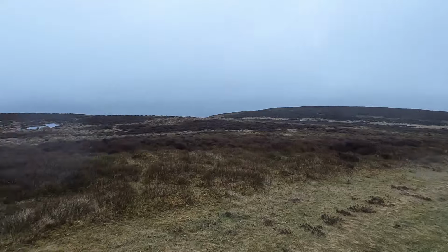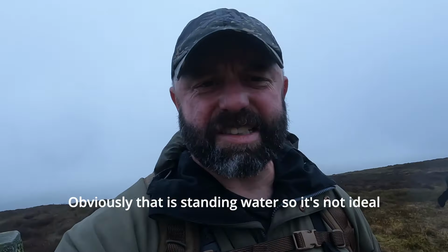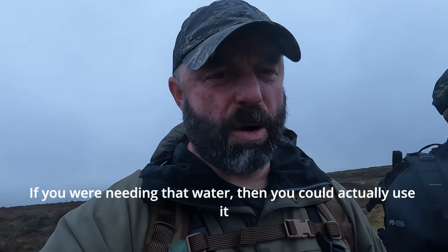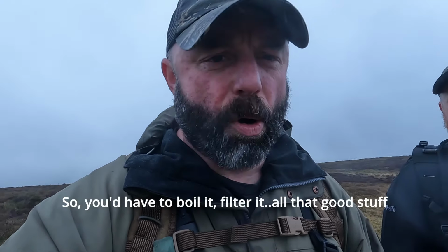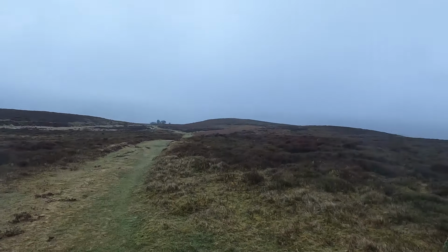Over to our left as we're facing it, there is a little water source. Obviously that's standing water, so it's not ideal, but needs must in a survival situation. If you needed that water, you could actually use it. You'd obviously have to treat it, so you'd have to boil it, filter it, all that good stuff. That's there, if you need it.